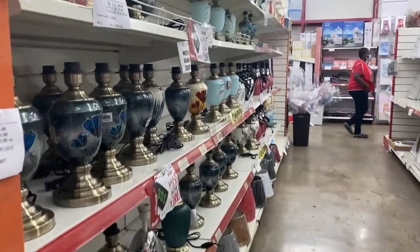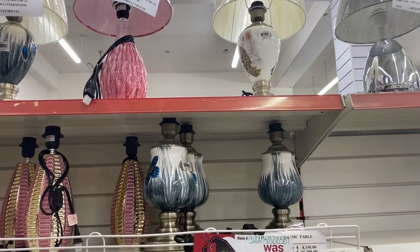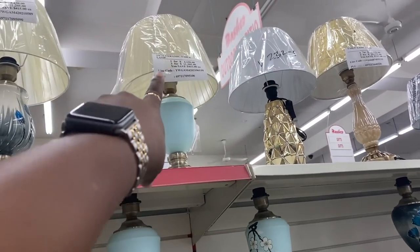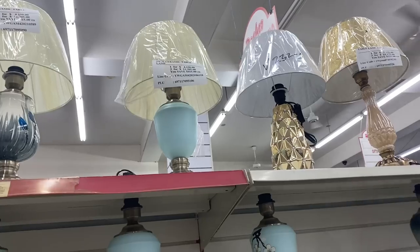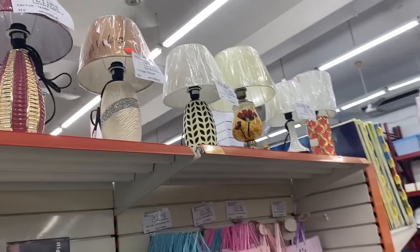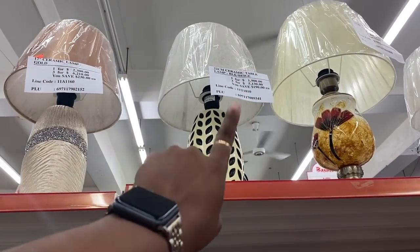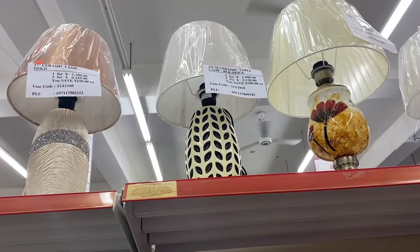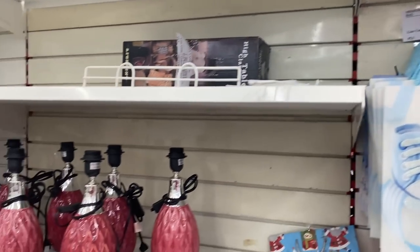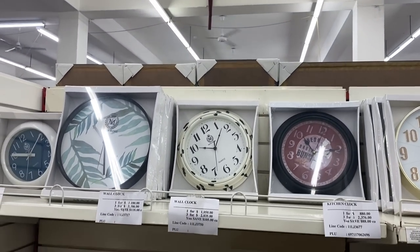Alright guys, so they have lamps. The lamps are for like $2,300. $4,150 for that blue one, for the cream. I don't see any that I really love that stand out to me. Probably this is the only one. I really like this one, but it's very small. I definitely want a bigger ceramic table lamp for my bedroom. But that one is for $1,900, and the clocks too.